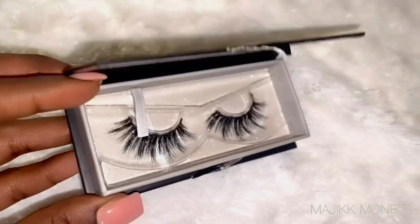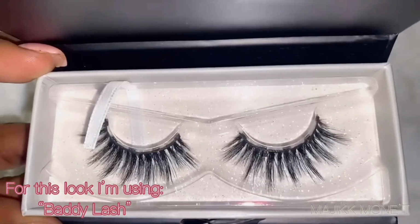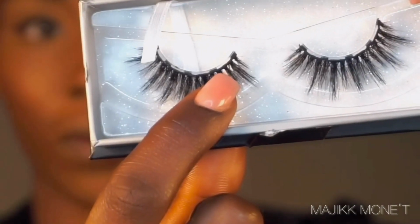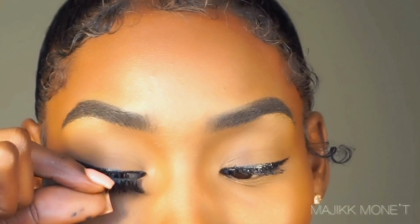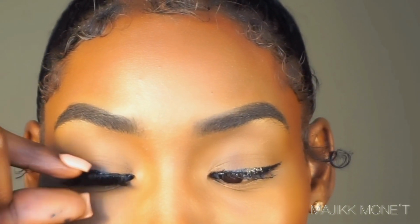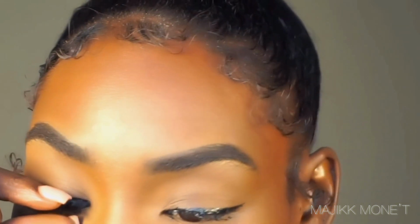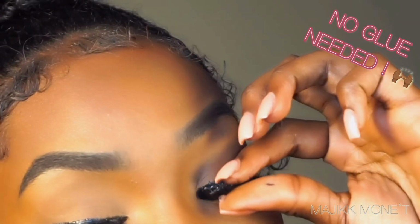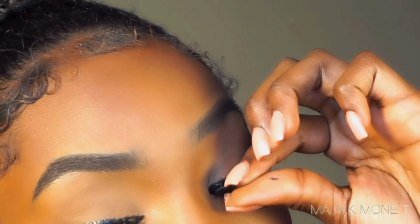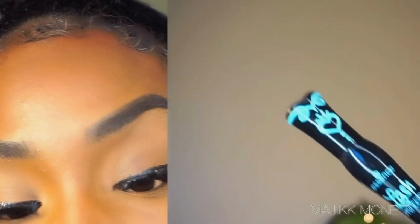But I think today I'm going to go ahead with the baddie lash, and you could just see the magnetic force. I don't know how to explain that, but it definitely was shocking how easily they applied to my eyeliner. Like, the eyeliner is like the magnet, and the lash has little magnet things on it. It's just so cool. They're definitely perfect for photo shoots if you have to swap out lashes back to back for different looks. I think that's just so cool.